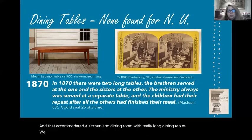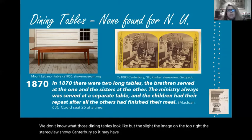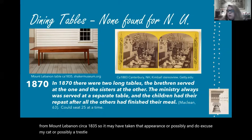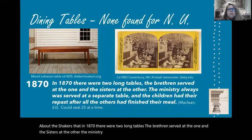We don't know what those dining tables look like, but the image on the top right, the stereo view, shows Canterbury. So it may have been something like that. And on the left is a table from Mount Lebanon circa 1835. So it may have taken that appearance, or possibly, and do excuse my cat, or possibly a trestle table. But we know from J.P. McLean, who wrote about the Shakers, that in 1870 there were two long tables. The brethren served at the one and the sisters at the other. The ministry always was served at a separate table.